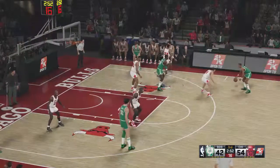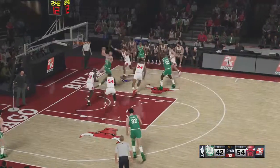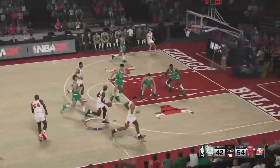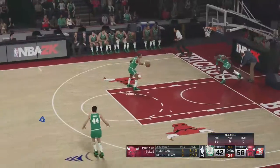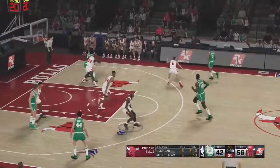Johnson outside. Feeds it to Bird. Jordan with the rebound. Jordan's got 3 rebounds now in this one. Battles through traffic and lays it in. Jordan's got 6 here in this quarter. This is some kind of performance we're seeing from him today. He has yet to miss a shot.